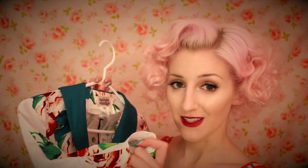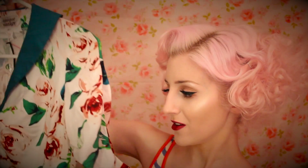Now the reason I wanted this is because I have a dress by Unique Vintage in not the same fabric, but the same type of fabric, the same amount of stretch, and it is one of the most comfortable things that I own. Every time I wear it, people compliment it and say what a beautiful dress, and all I have to say in response is, this is the most comfortable thing that I own. It's got a really stretchy waist, which I love, despite the fact that it's fitted.